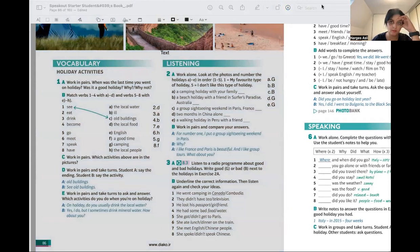Okay, where is the... Unit 8. Recording 2. Unit 8. Recording 3.